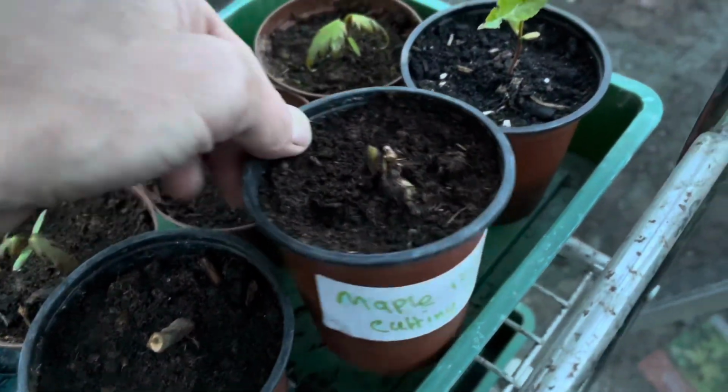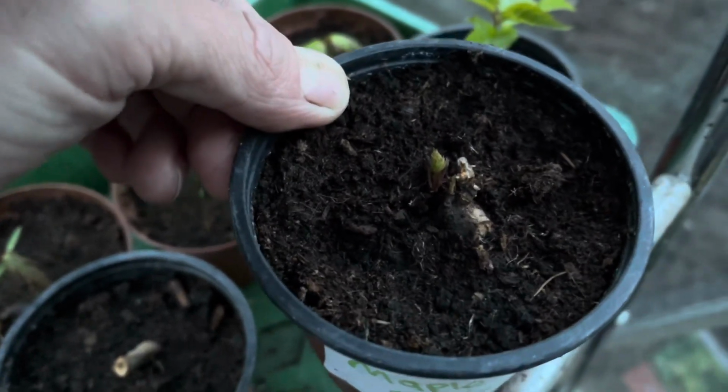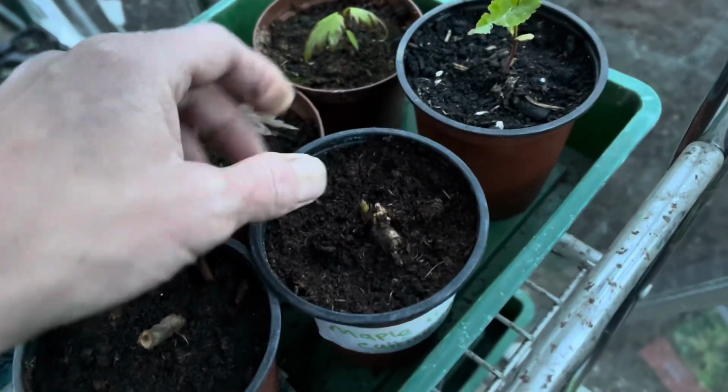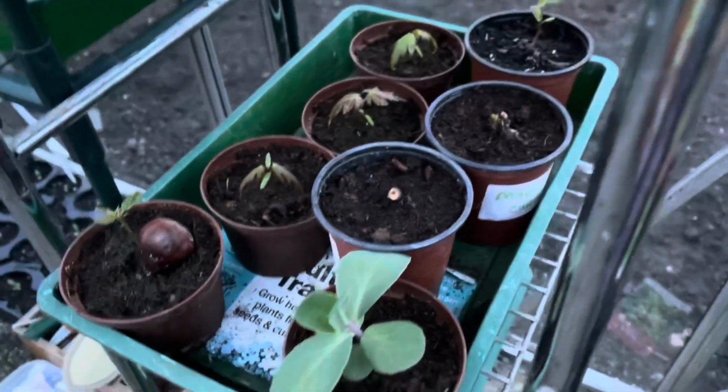These are maple root cuttings, so just snip a bit of the root off of a really big tree. Oh, not even that big a tree, but they send suckers up, so you can propagate them from the roots.